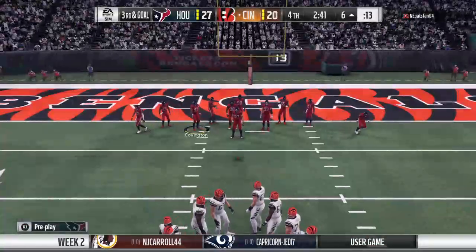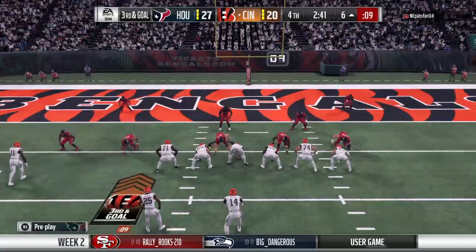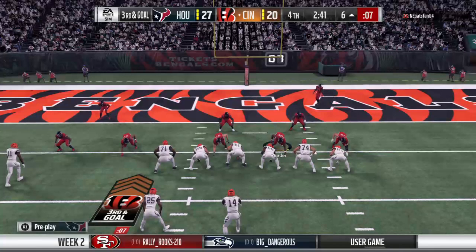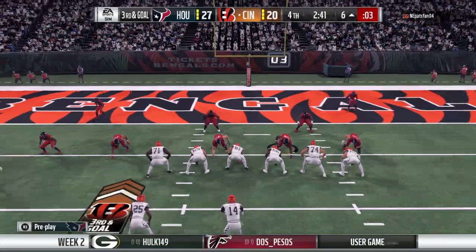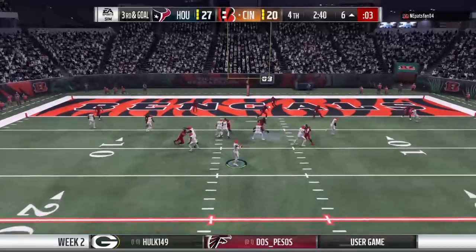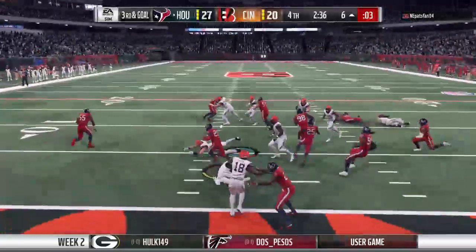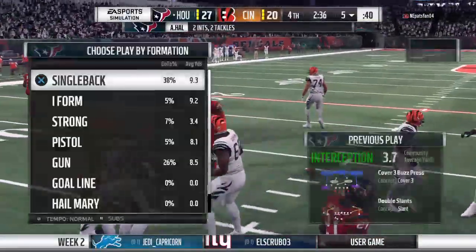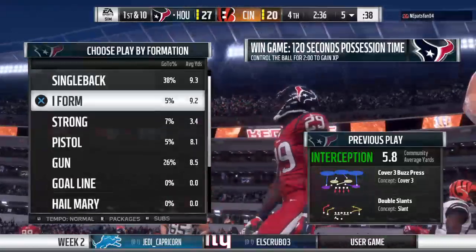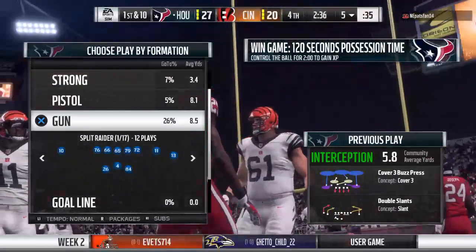One of the bigger plays in the game thus far. The crowd getting into it as we come up on a big third down. Out of the gun, it's Dalton. And, oh, a crusher there as it's intercepted by Andre Howe, as he's brought down at the 5.